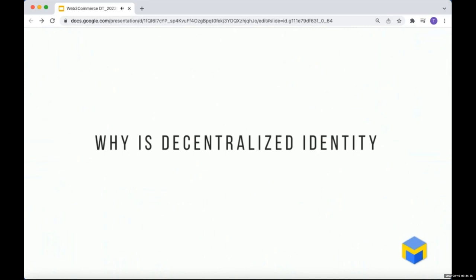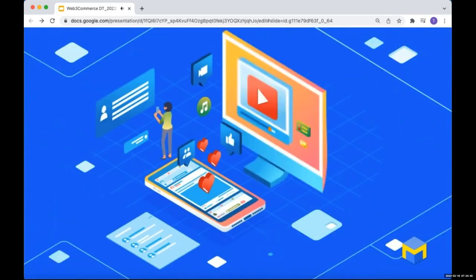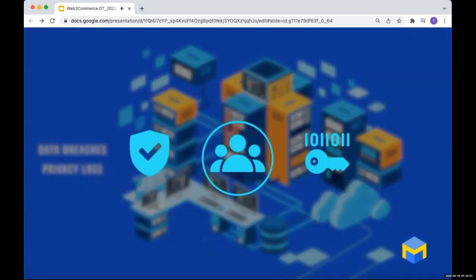Why is decentralized identity important? As our lives are increasingly linked to apps, devices, and services, we are often subject to data breaches and privacy loss. A standards-based decentralized identity system can provide greater security, privacy, and control over our data.